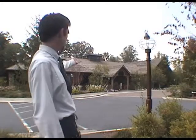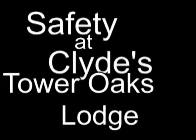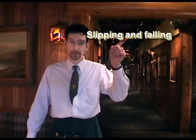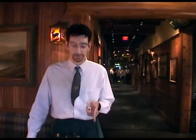But don't be fooled by this pastoral exterior. This place can kill you. Even in a restaurant as nice as this, accidents can happen. During a rush, things get a little crazy, and when things get crazy, people get hurt. There are 3 points to remember to keep yourself safe: slipping and falling, cutting yourself, and burning yourself. Let's get right to it. We'll start with the floor.